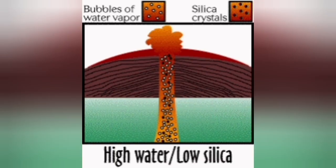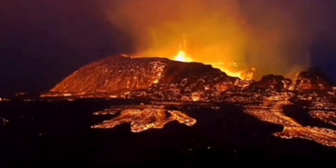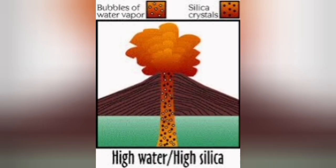And when high water and low silica happens, like the case of this volcano in Iceland, we have eruptions. We don't have this kind of very fluid material. It can support some kind of form, but this form is not very stable. It will collapse eventually. When there is very viscous material, with high silica and high water, we have practically explosion. And this material is very sticky, it can hold on to itself for huge elevations.